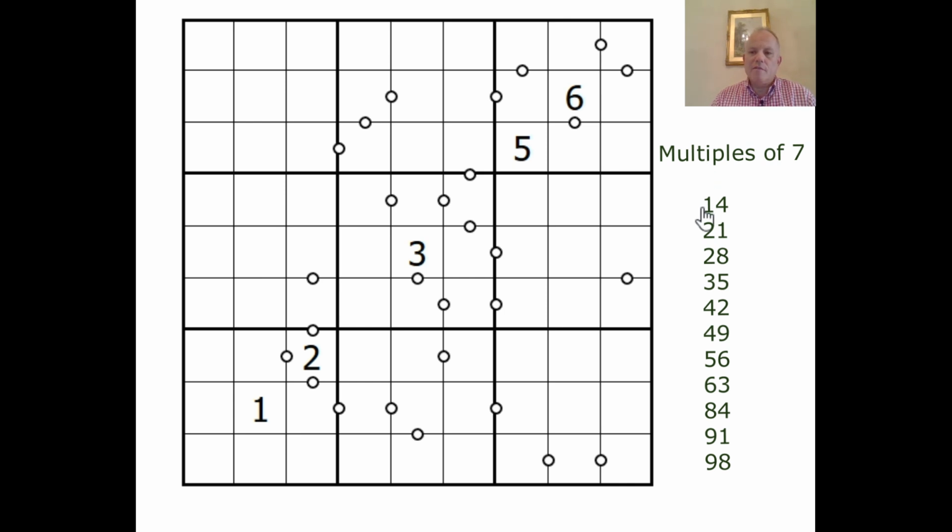And the ones that end in 4 must begin with 1 or 8. The ones that end in 1 or 8 must begin with 2 or 9, and vice versa. So there are some regularly recurring patterns that may be useful.